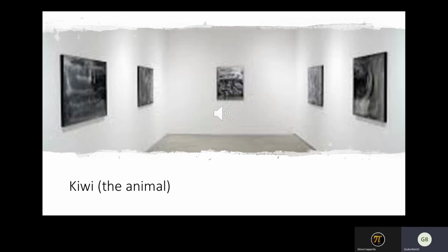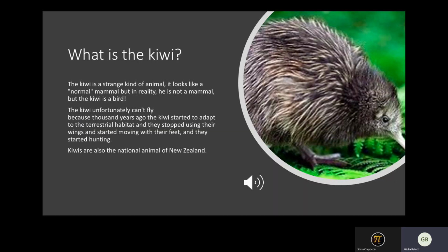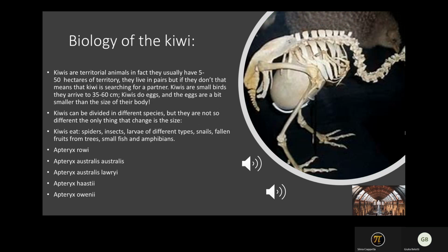Welcome to the Kiwi room. What is the kiwi? The kiwi is a strange kind of animal. It looks like a normal mammal, but isn't really. It's not a mammal, but the kiwi is a bird. The kiwi unfortunately can't fly because thousands of years ago, the kiwi started to adapt to the terrestrial habitat. And they stopped using their wings and started moving with their feet. And they started hunting. Kiwis are also the national animal of New Zealand.